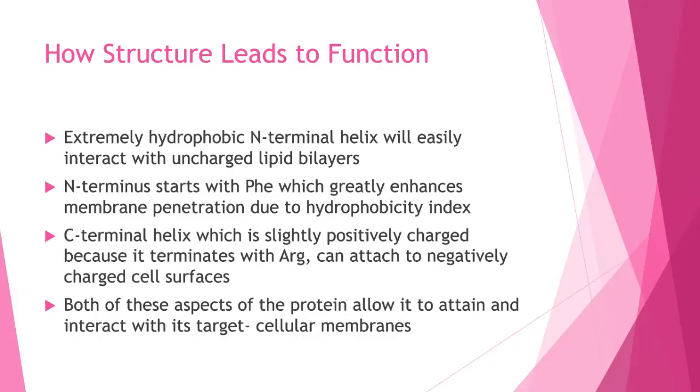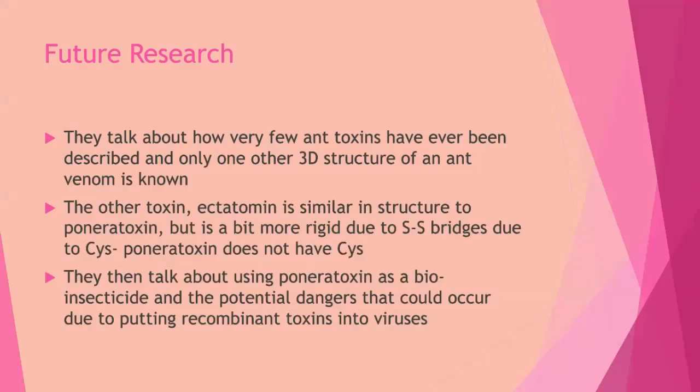And then at the other end of the V shape, you have the C-terminal helix, which is positively charged because it terminates with an arginine, and it can attach to negatively charged surfaces. And both of these aspects of the protein kind of allow it to attain and interact with its target, which is cellular membranes and then the eventual voltage-gated sodium channels. And then they opened up more into future research.